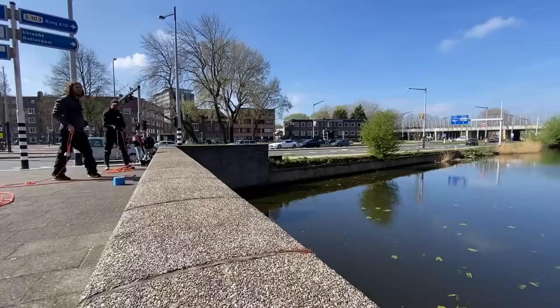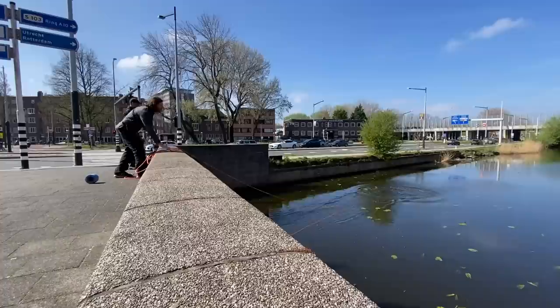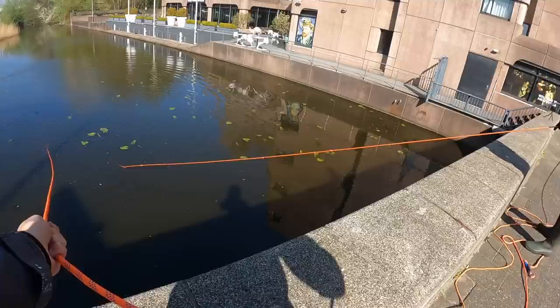Okay, Dennis, are you ready, bro? Yes. Let's go magnet fishing in Amsterdam. Yeah, whoa, Dennis. Ends in disaster already. I think I have to go on the other side of you, otherwise the first thing I'll catch is your magnet. As usual.